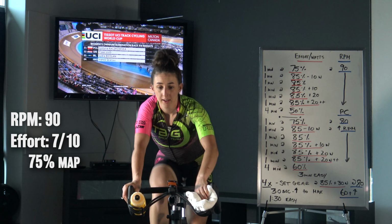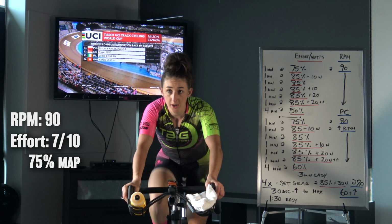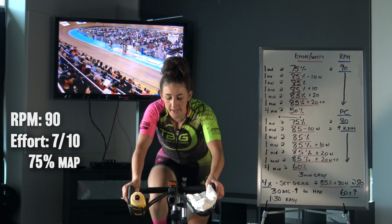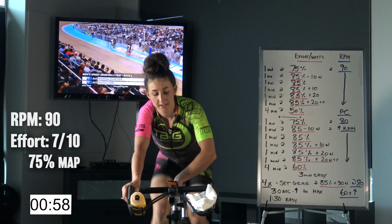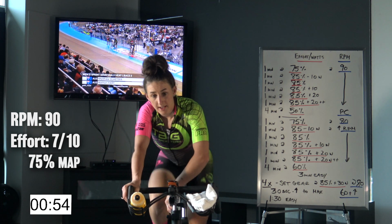Find a bit of a hard gear, you got 10. Let's go in 5 for our first time trial. 4, 3, 2, and 1. 90 RPM, 75%. We've started. Remember to pace yourself. So you're starting at your 7.5 out of 10.